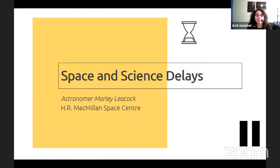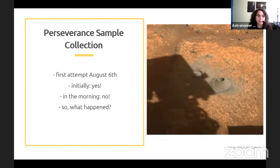Yeah, so my topic this week was about space and science delays, and largely because of Perseverance. So Perseverance was to do a sample collection. Its first sample collection attempt was supposed to be on August 6th. It was going to drill into a Martian rock, take a core sample and store it. Those are the core samples that we would like to at some point retrieve. Perseverance has 43 titanium sample tubes and wants to gather samples of rock and regolith, which is just broken rock and dust, for future use and analysis.